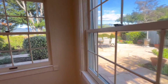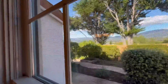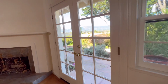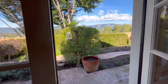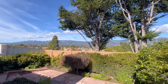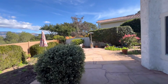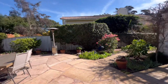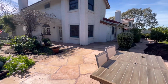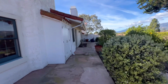And then some really nice mountain views from this property. Look at that. Really great views. I think we might have to go out there actually. Wow. Really nice mountain views. A nice little sunny patio as well out here. Plenty of room to do some gardening if you're into gardening, but just a great place to get outside and take in the mountain views. Wow. I'm liking that a lot.